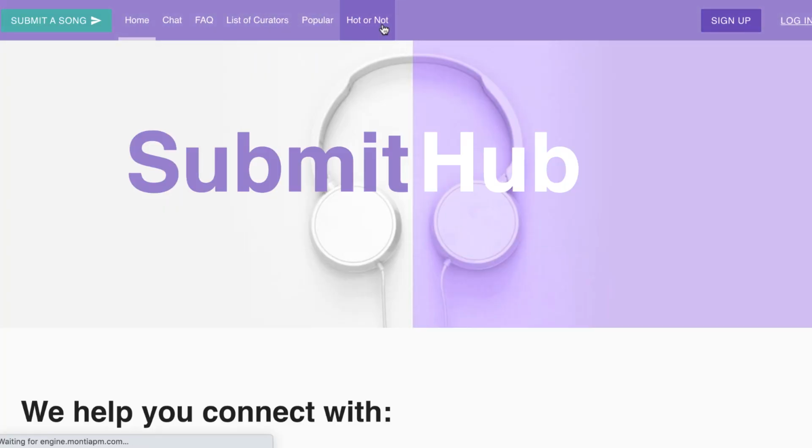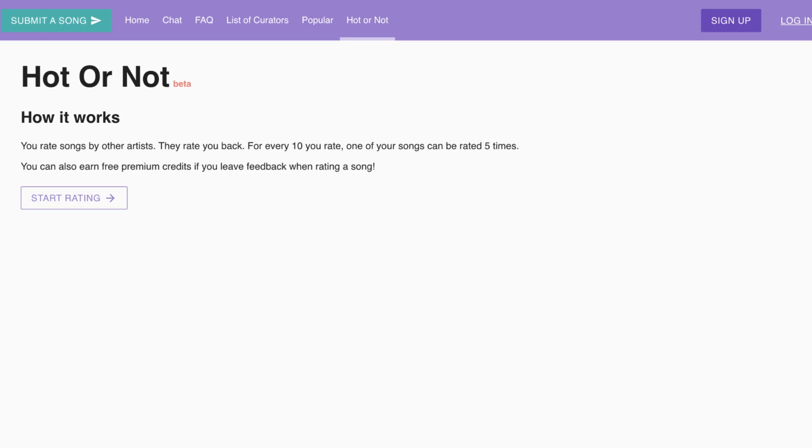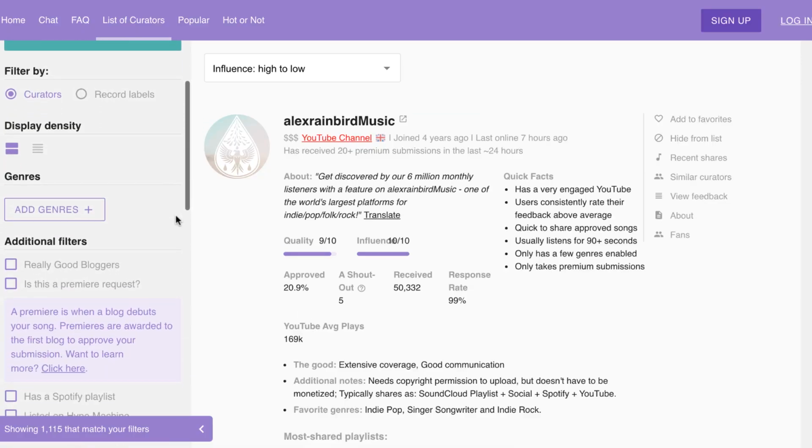A simple way to do this is to put your music on Hot or Not over at SubmitHub. Find the track or tracks that do well, then submit those to bloggers and playlist curators on SubmitHub first.